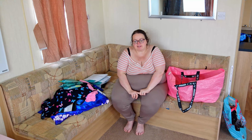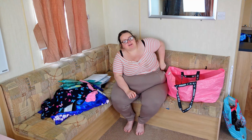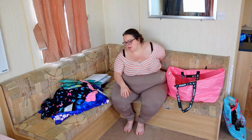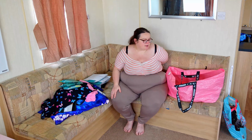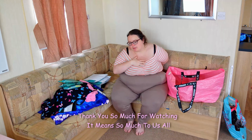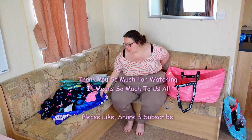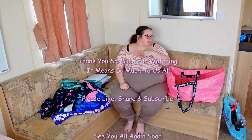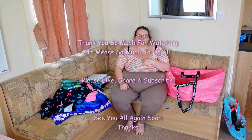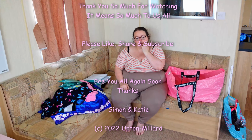Hope you like it. If you comment on what your favourite thing was, I like these trousers, love the dresses, not sure about the pink top, I like the mustard, love all the stuff I've got for Ellie. I didn't get much for boys because they've got quite a few. So comment what's your favourite thing.